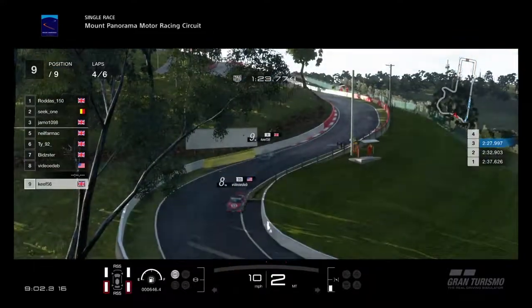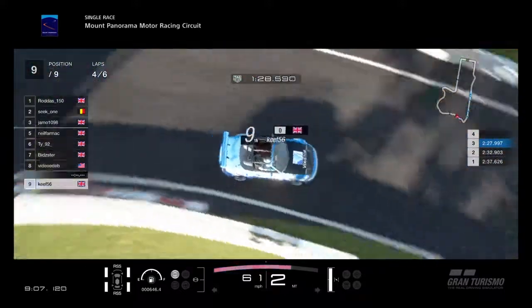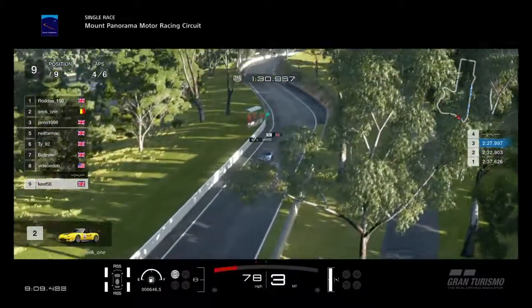Further back we have got, oh, Keith's in the wall. Keith's in the wall, he must have lost it himself down the dipper. Very unlucky there for Keith. And he continues in 9th place. Back to the leaders then.